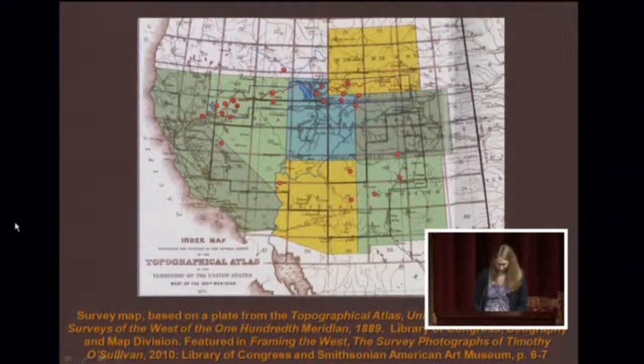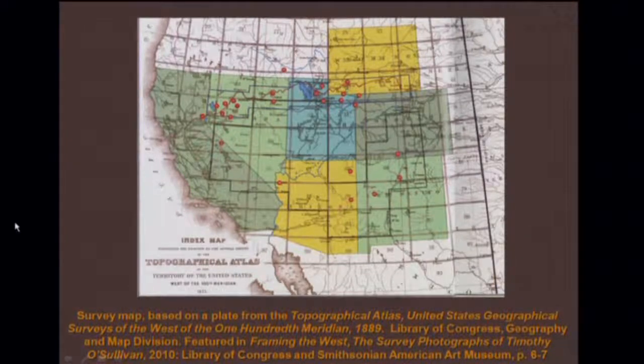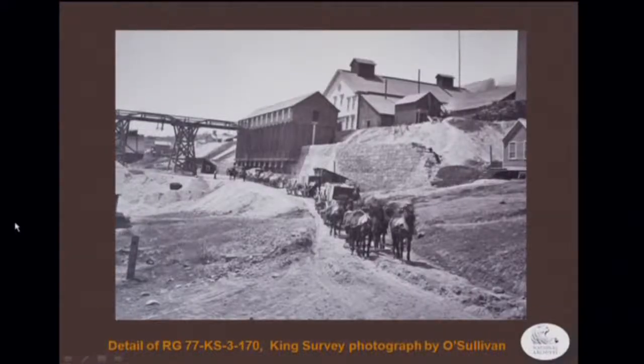King and O'Sullivan also traveled south of the 40th parallel to southern Idaho, where O'Sullivan photographed the Snake River and Shoshone Falls, and some of these images also appear in the volumes. The survey would provide the U.S. government with valuable information regarding the geography of this large and undocumented area, including locations of coal, silver, and gold deposits and mining operations, as well as civilization expansion.